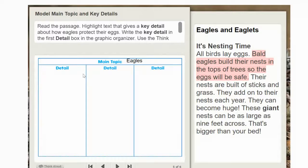It's nesting time. All birds lay eggs. Bald eagles build their nests in the tops of trees so the eggs will be safe. Their nests are built on sticks and grass. They add on to their nests each year. They can become huge. These giant nests can be as large as 9 feet across. That's bigger than your bed.